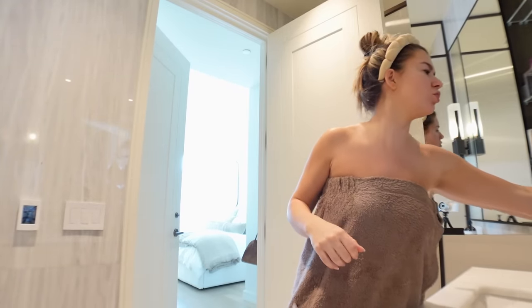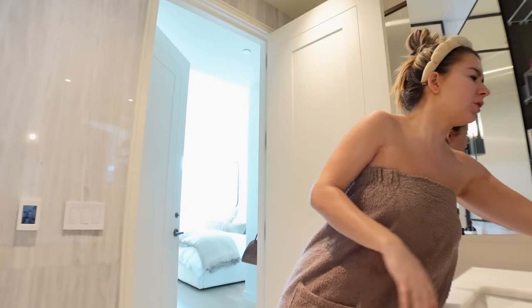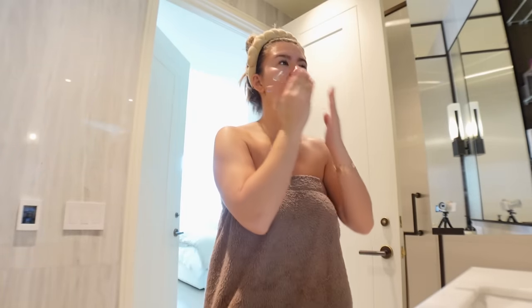I don't feel too crazy different off of birth control, emotionally. I was kind of hoping maybe I'd feel this crazy different emotion. Skin Fix barrier cream, of course, triple lipid peptide cream, to kind of finish it off. And I don't feel super different by any means, so I'm just gonna keep it going.